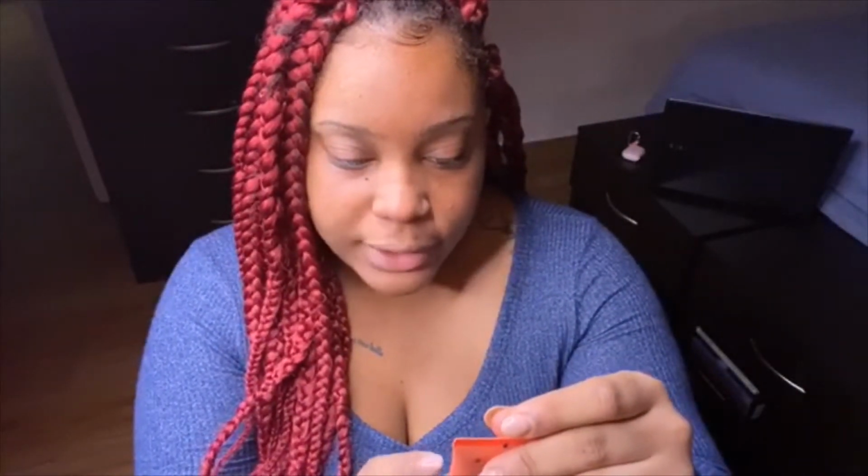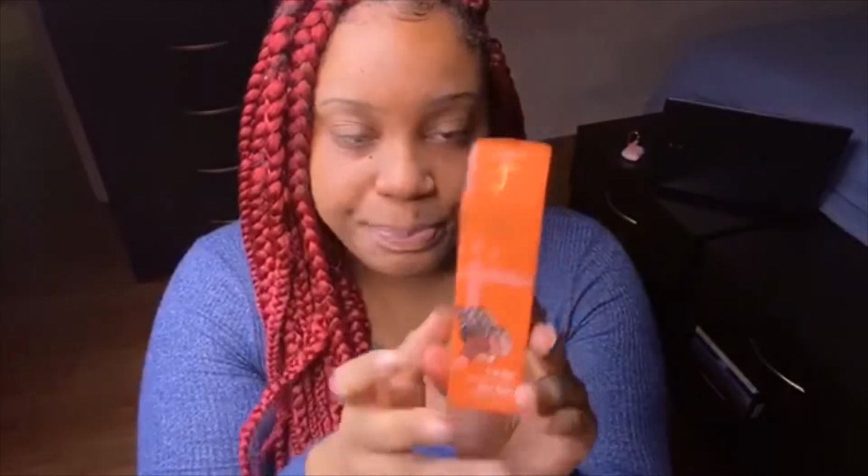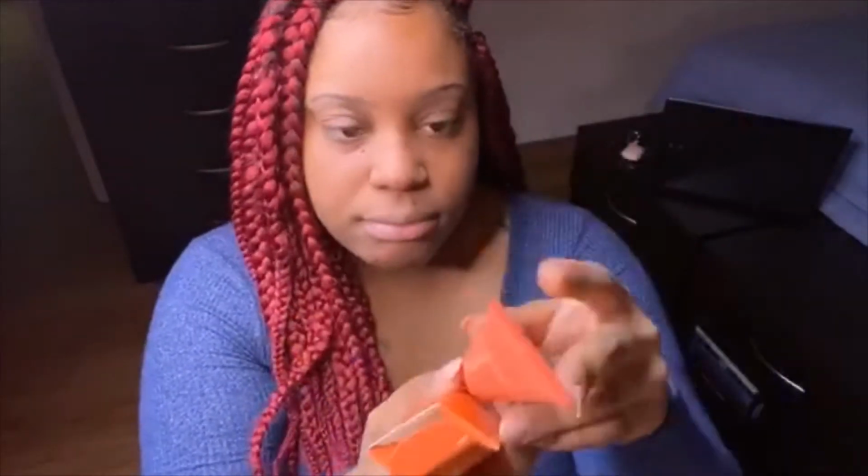Anyway, one is Real 430. This is how they look. It's a velvety matte foundation and the name is I Am Magic from Juvia's Place. And the next one that I ordered is called Nairobi, and it's 410. Same look.